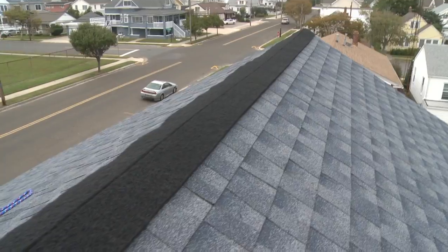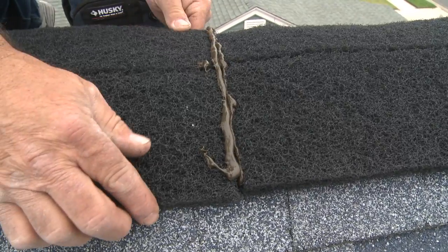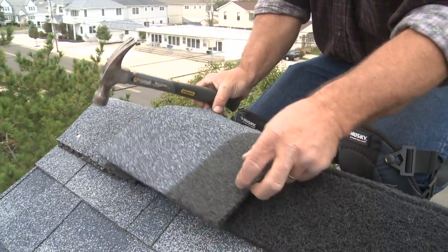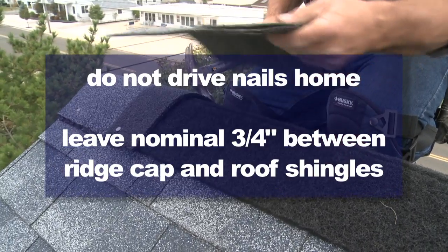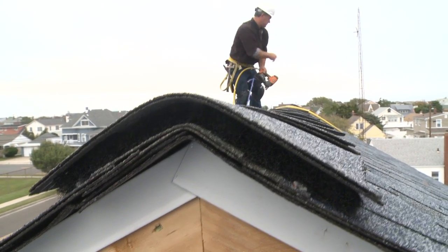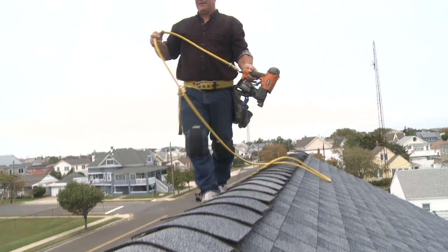Be sure to roll out the Ridgevent over the entire length of the ridge, including the uncut ends of the roof. Virtually every piece can be used by simply caulking and butting the pieces together. Finally, you install ridge caps directly over the Ridgevent according to the shingle manufacturer's instructions. If using a nail gun, adjust the air pressure so that the nails are not driven home. Leave a nominal 3/4 inch space between the ridge cap and the roof shingle. That's all there is to it. On this roof, the entire Ridgevent installation was completed in under an hour.